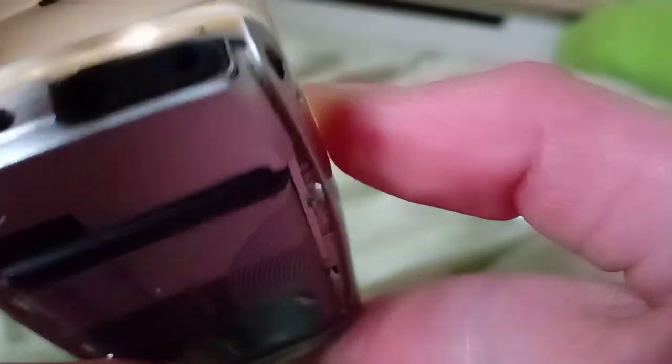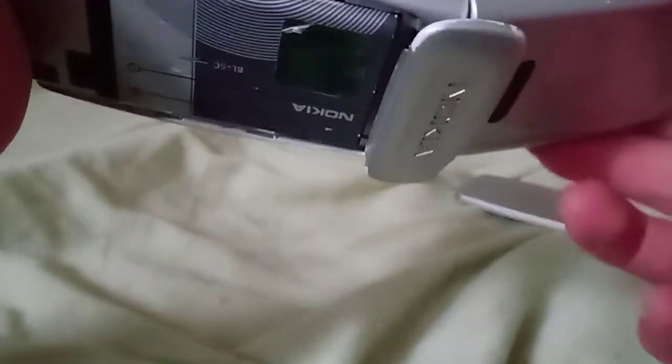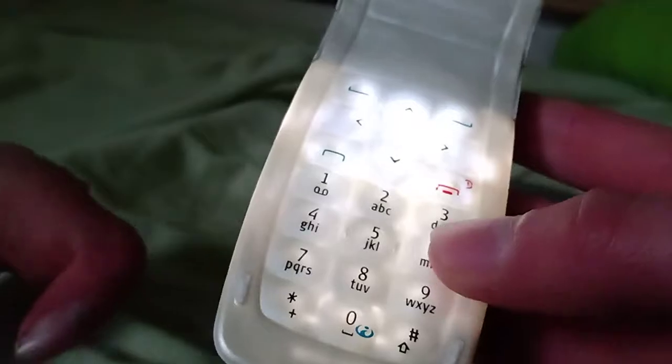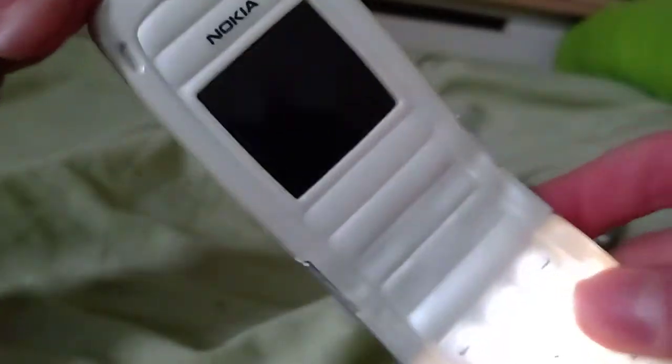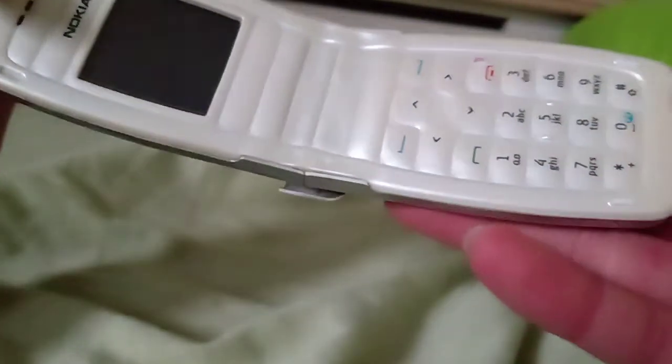I could maybe use it like this, but that's absolutely ridiculous. It's just a stupid light. Let's be honest. This is just a light. This is not a phone anymore. There's no display. You can't call 112 or 911 because you can't see anything and you can't hear anything. It does still shut off though, which is a good thing. So yeah, pretty dang piece of crap phone. I mean, it was really good when I got it, but now it isn't.